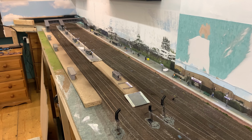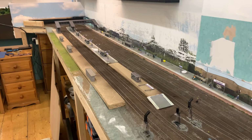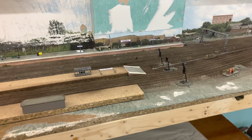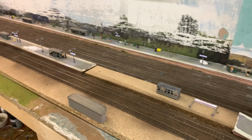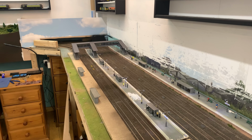So the reason behind doing all of this was twofold. The first thing is there was a struggle with making a drop down road, for those that don't know, that ran in front of the station here. It just looked out of place. It didn't look natural, and I felt like I was too far from the trains, and I couldn't figure out how to do the end bit here. So that's gone. I may add something in front of the station again.